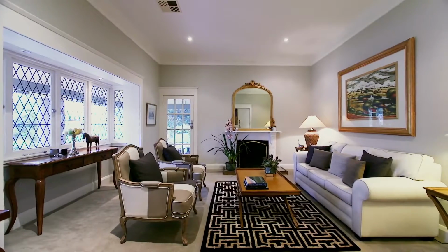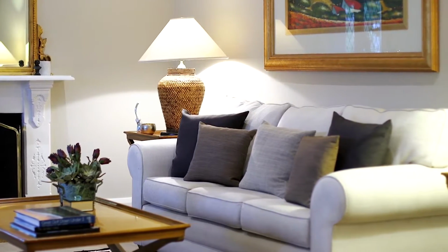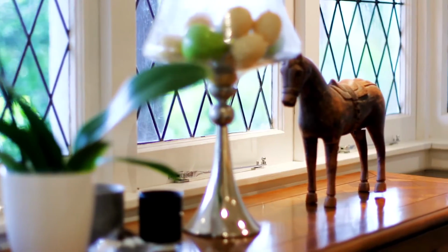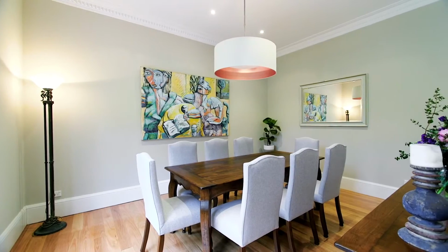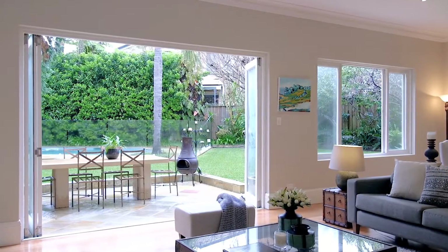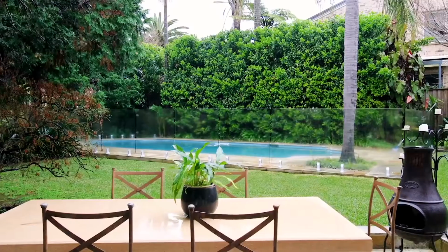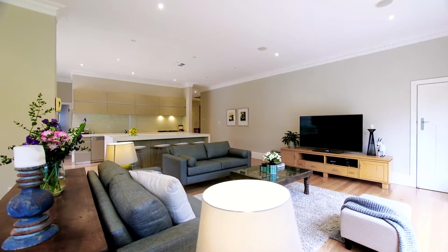The formal lounge showcases the beautiful decorative period features that this home has to offer, from the wonderful bay window, which showcases lovely LED light featured windows, to the open fireplace. This home is all about light, flow and entertainment. Each room has a seamless flow from one to the other. The options of entertaining are endless, with different areas for alfresco eating, or you can entertain indoors.